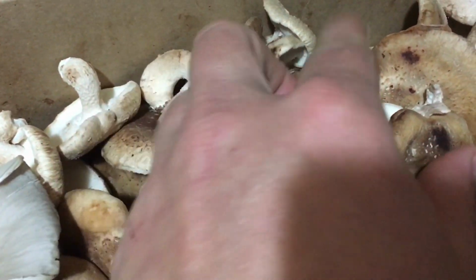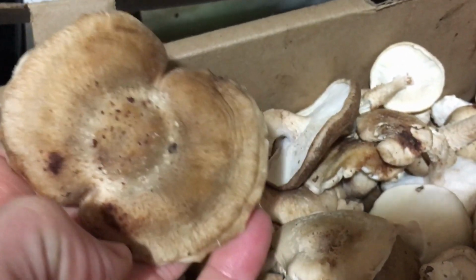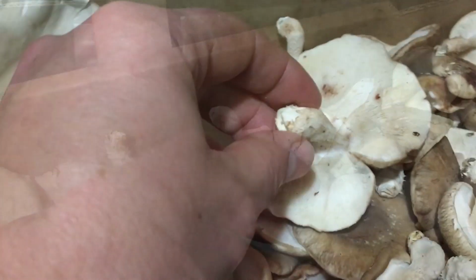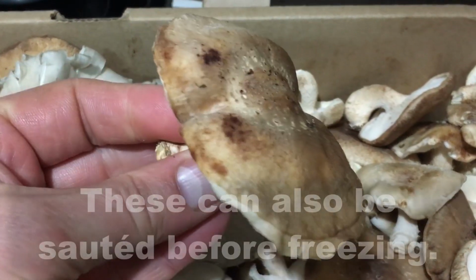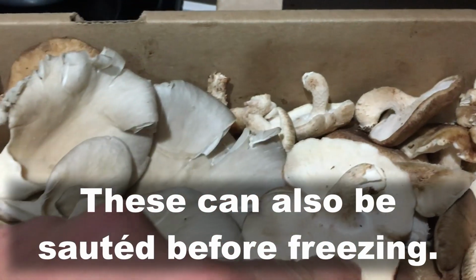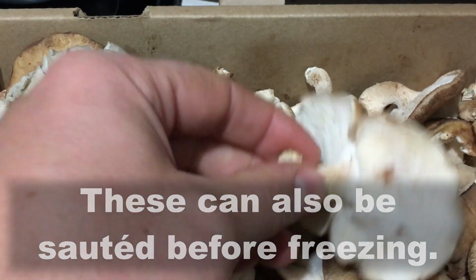But these shiitake mushrooms, which are fantastic, and these are absolutely delicious. These preserve a lot better, and we can freeze these, according to the gentleman we bought them from. He said all we have to do is remove the stem, the shaft here, cut it off. We can cut that into smaller pieces as well. We'll cut this into the size pieces that we want, put it in the freezer, and these will be good to go for quite some time.